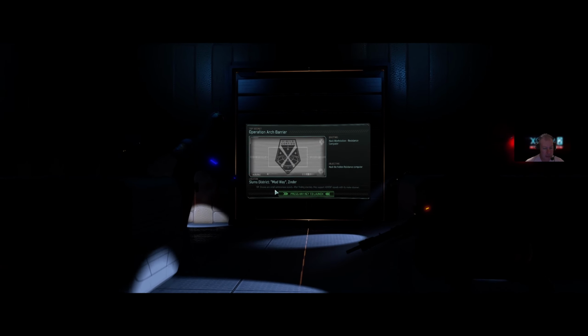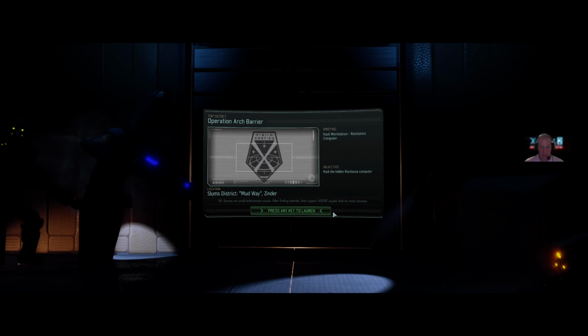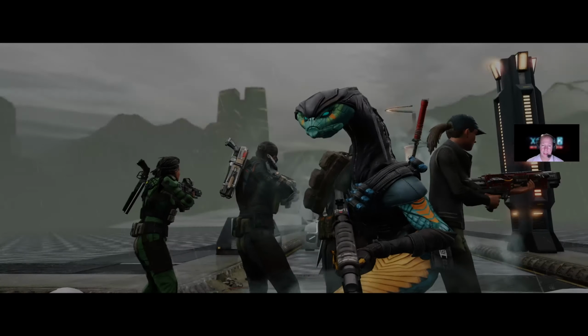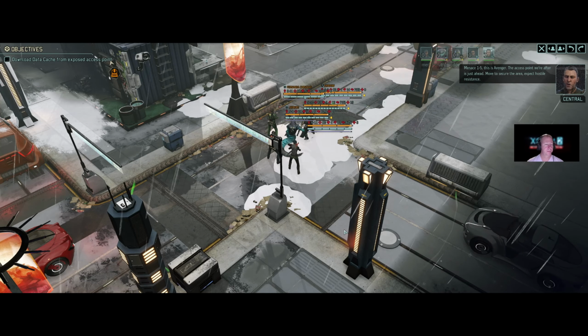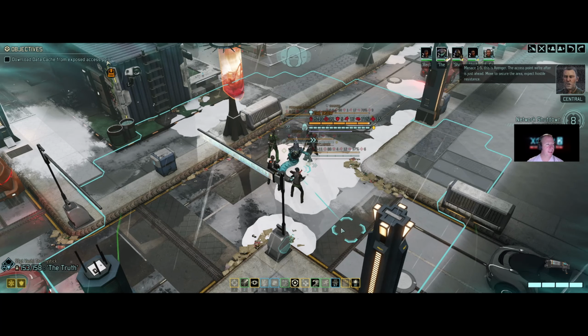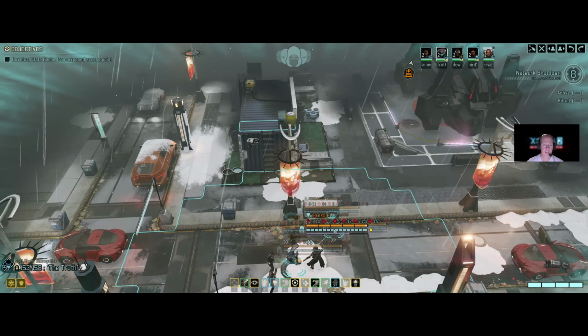Hack the workstation. Drones are small autonomous scouts. What you're finding is they support Advent squads with melee stunner. Yep. Real pains in the butt. Okay, Truth. Menace 1-5, this is Avenger. The access point we're after is just ahead. Move to secure the area. Expect hostile resistance.